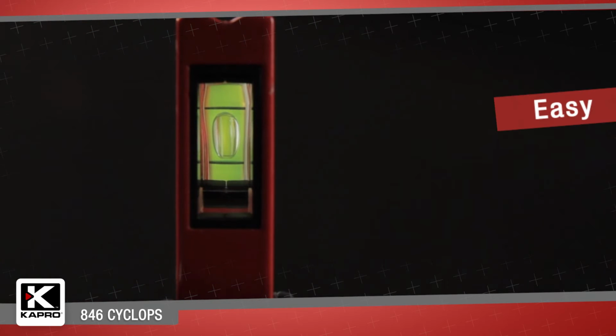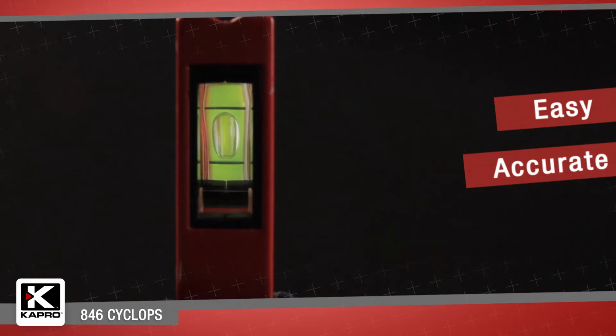for side viewing. Place the 846 against any vertical surface and look straight into the Plumb Sight viewer. Easy and accurate readings every time.